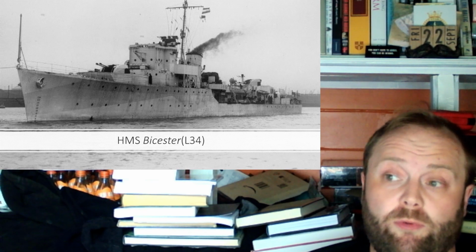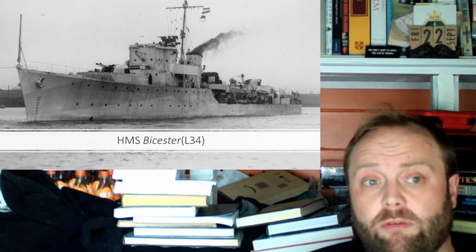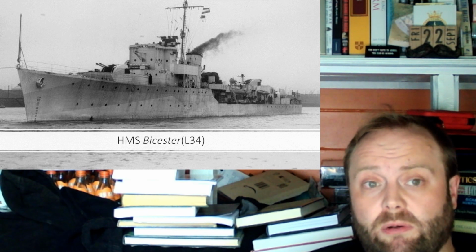Now, she's built by Hawthorn Leslie and Company at Hebburn-on-Tyne, rather than Cammell Laird's, but she's still a good-looking ship. And she's a very capable little ship.